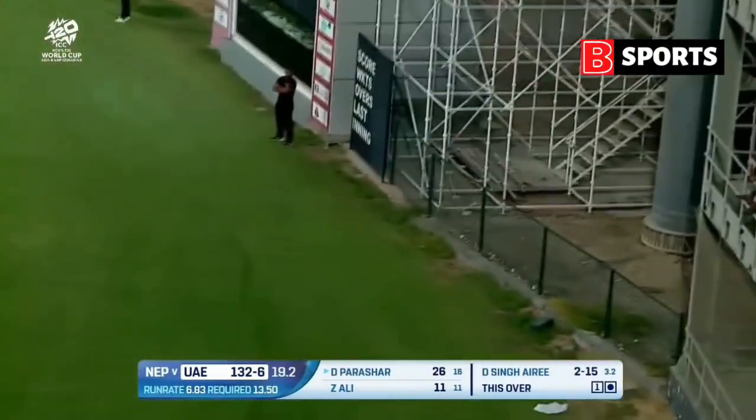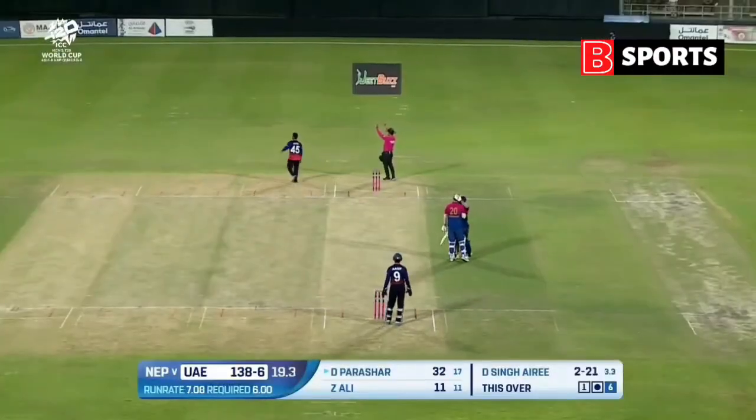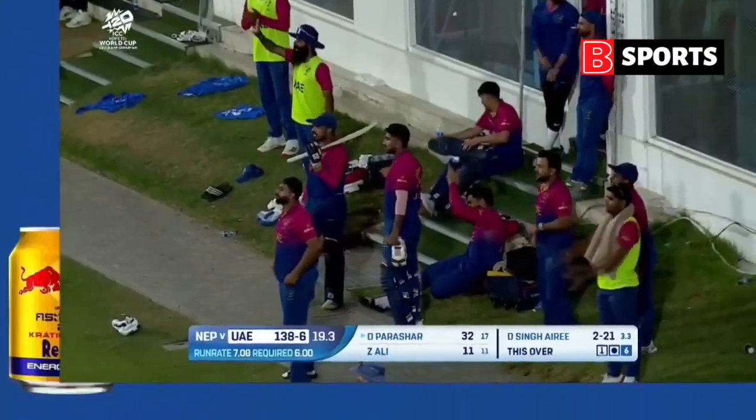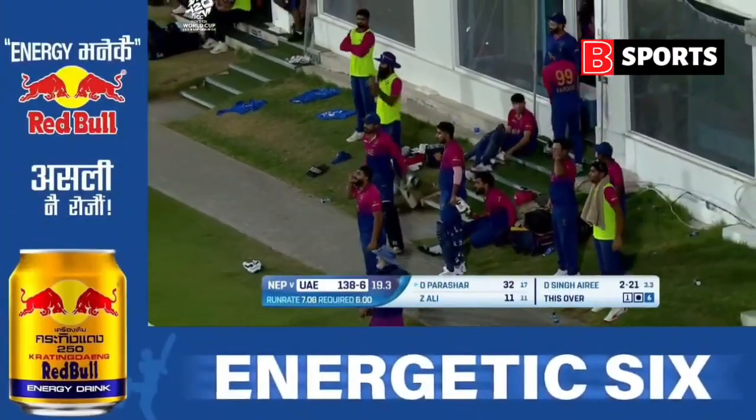Hit into the leg side. Hit all the way for 6. And Parashar has UAE on the brink. Misses the blockhole. Parashar moves into the 30s. And UAE need just 3 to win. Yeah, this was a very good shot.